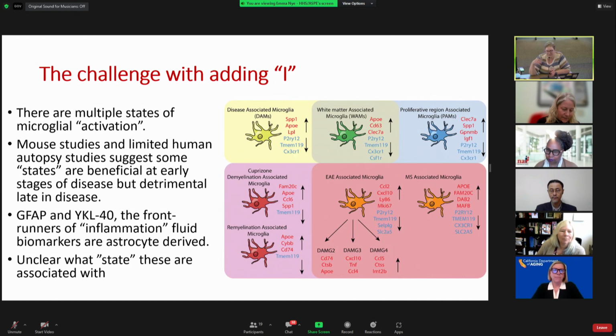There may actually be a beneficial role of some of this activation of inflammation earlier in the disease, when the brain is trying to stave off these pathologies from accumulating. But then maybe once an individual has progressed to where they now have tangles and some neuronal dysfunction, that same inflammation will now exacerbate the condition. And so there's still a lot more understanding that needs to happen.